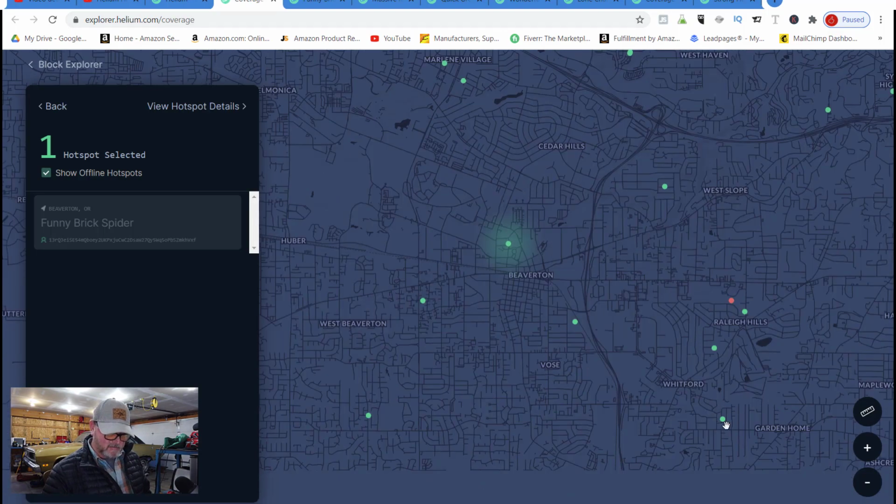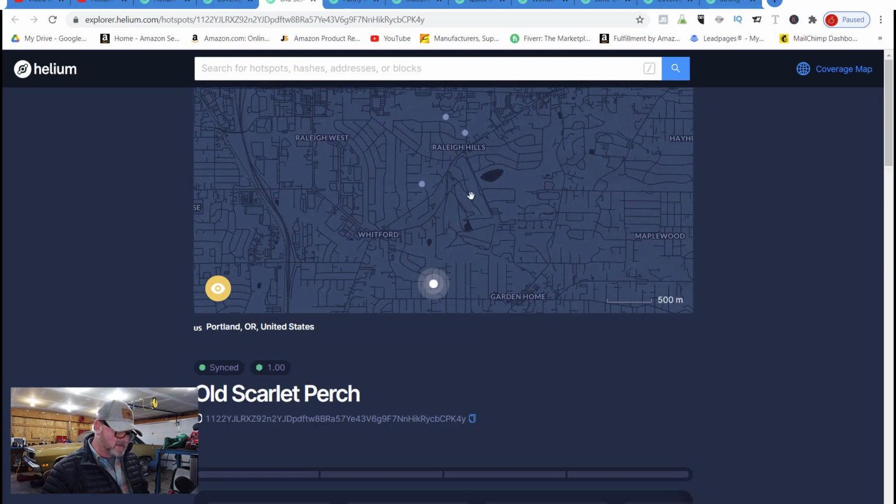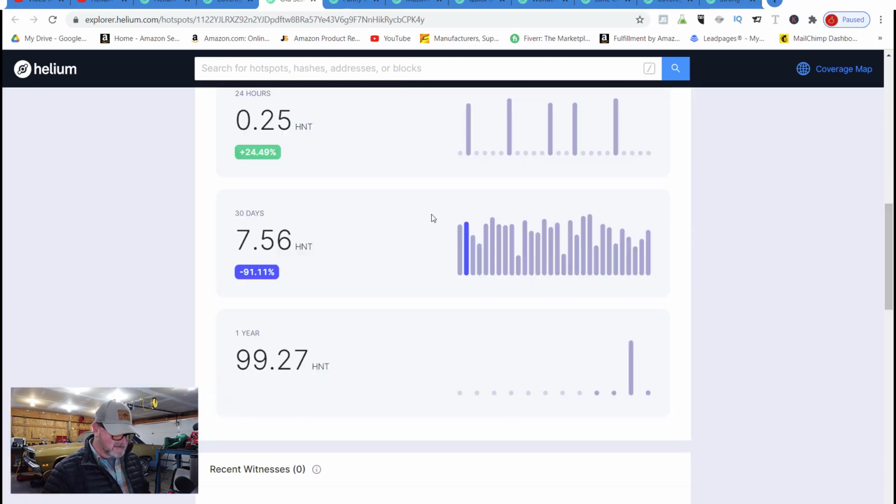How about this guy, just west of Garden Home? Old Scarlet Perch looks like it's communicating to a couple here just around the Raleigh Hills area. Again, this is another one that's not performing well. It looks like this guy went online somewhere around November, probably sat around and never really got installed, or never got put near a window, and then finally did and got 84 HNTs in that specific month, and then it was moved again. So not a great performer, right?